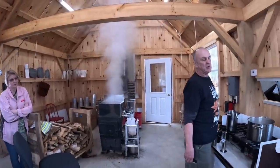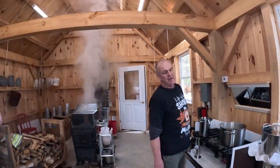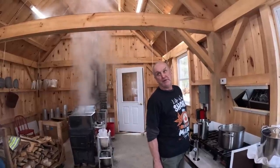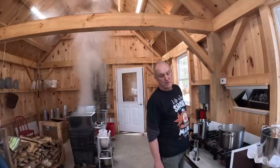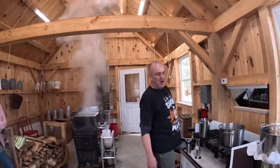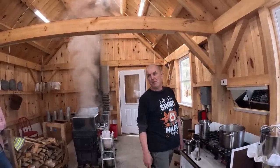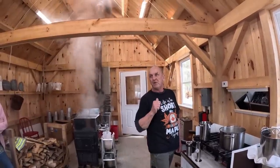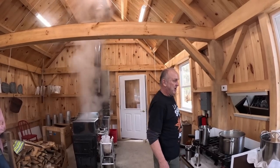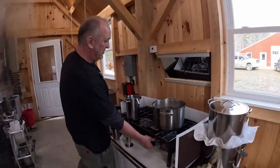Clark's farm stand down in Damariscotta sells around 150 gallons of syrup every year. Because every person in August who comes through the door buys at least a pint of maple syrup to take back with them. We sold them some, but we can't provide enough for what he sells. So we keep it local.